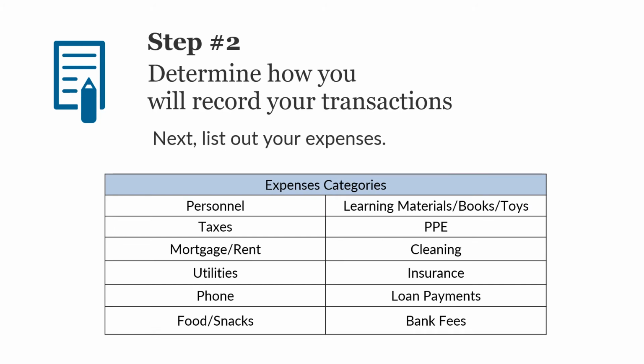Next, you'll list out your expenses. This may include items like payroll, cleaning, rent, repairs, supplies, and other categories that match your business. The important thing about categories is to try to limit them.